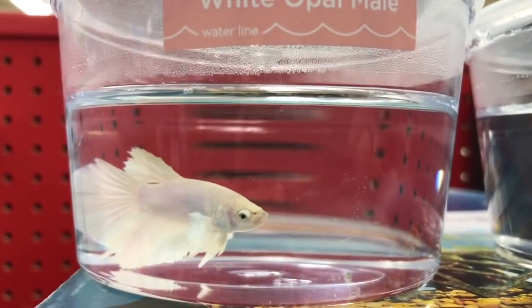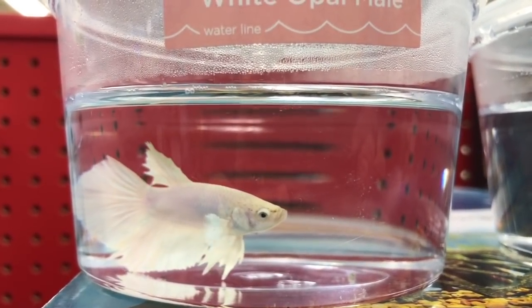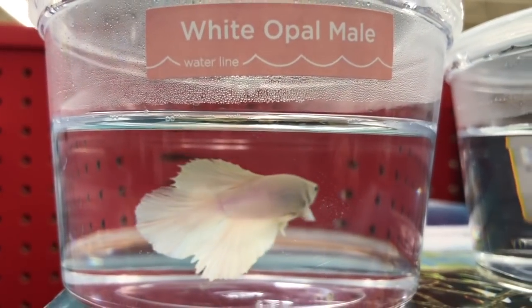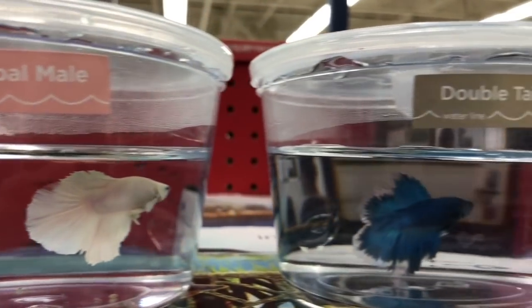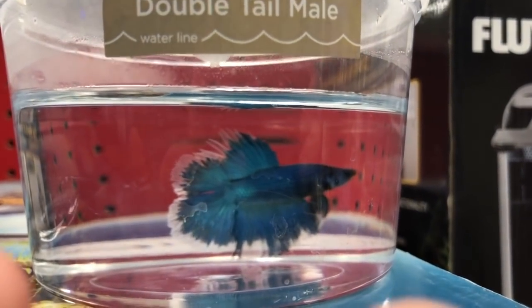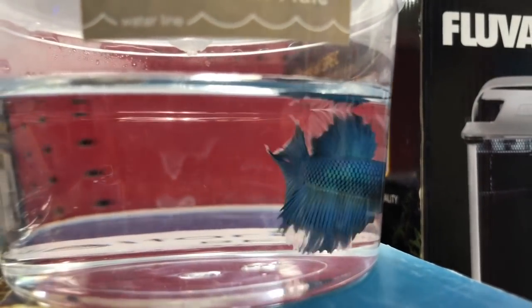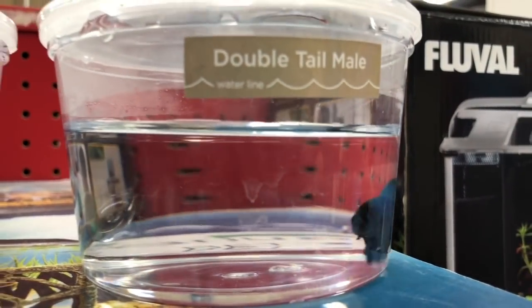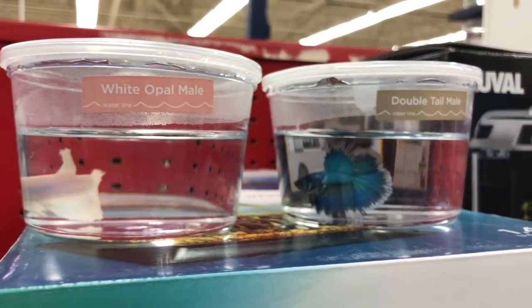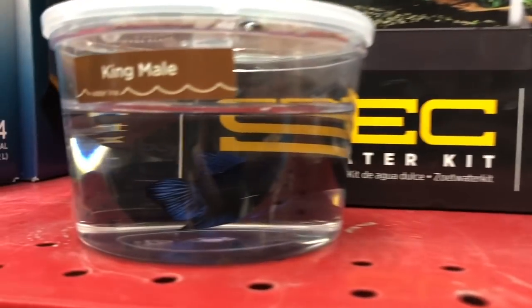But after a while, she started second guessing herself, and this guy became the white opal male that she was strongly thinking about. And then this guy got introduced, a double tail male who was blue with a little bit of white around his fins as well. She really started to like him, so it was an absolute toss up between which one she was gonna get. All she liked was the double tail male's finnage when he flexed, which was really cool.